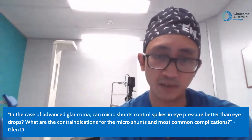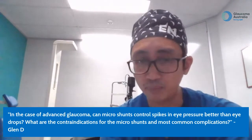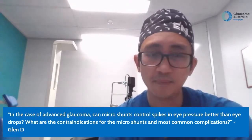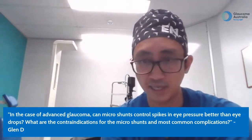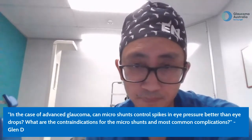So there are some benefits in having surgery, but traditionally these are the slightly bigger operations: the trabeculectomy, the Baerveldt tubes. Maybe something like the micro shunt or the Xen, but things like the iStent and so on are a bit small. I'm not sure they would plateau your pressures out that adequately. So hopefully that answers that question.